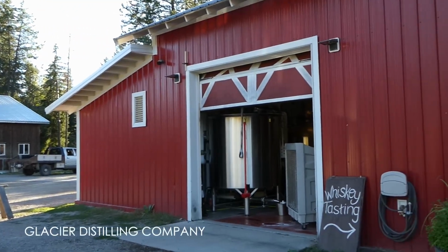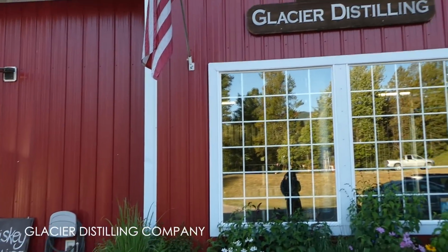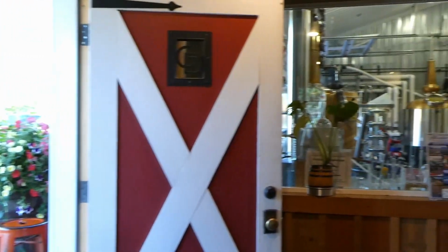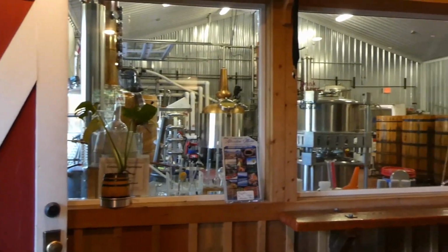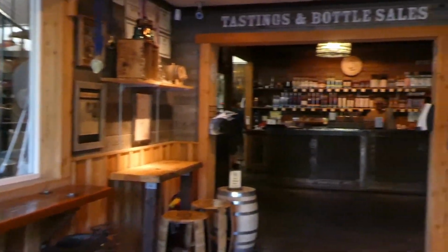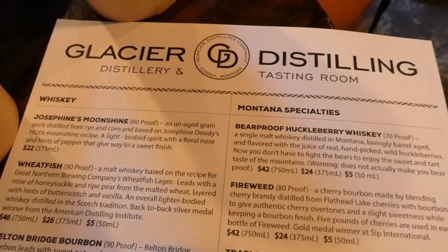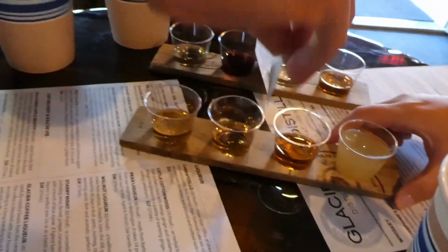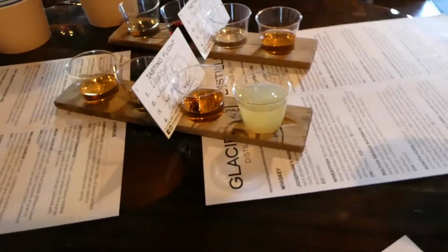After a long and tiring day, we made our way over to the Glacier Distilling Company for some adult bevies. This distillery specializes in small batch whiskeys and they do everything in-house. They also have different spirits which you can try, and we got a few flights. So after we finished our flights and our tastings, we walked next door to Josephine's Speakeasy for dinner.